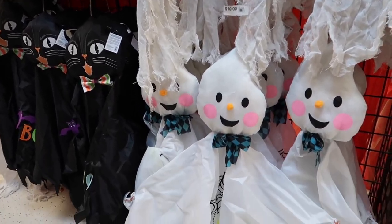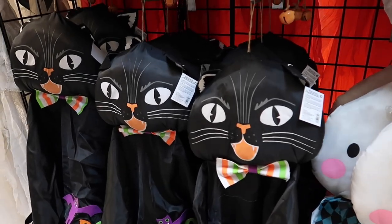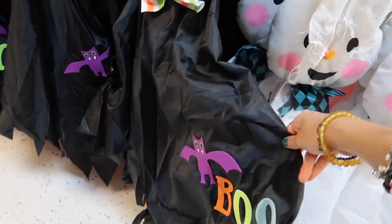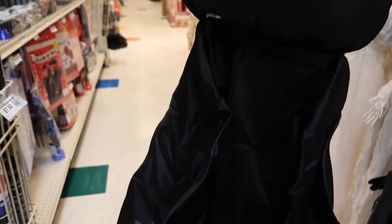So stinking cute. The ghosty that we saw earlier in a big size. And look at this, a little vintage cat. It says Boo on it, has an adorable little bat. They're only $10, y'all, $10. And I don't know if you can see, but it has little mittens on it.